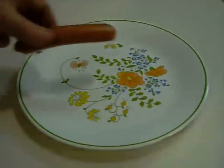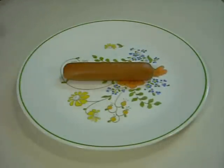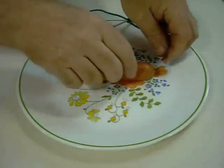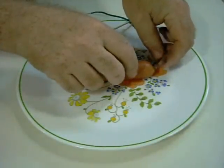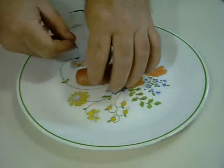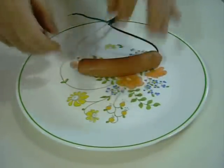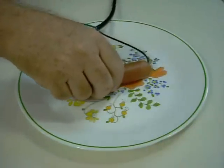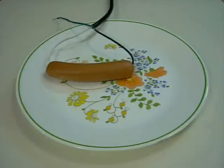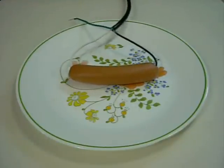The hot dog is going to represent the ground and 110 volts is going to represent the high voltage. Here I'm going to insert a wire into each end of the hot dog. You're going to hear sizzling, crackling noises once I plug this cord in. This is the normal sound of moisture in the hot dog boiling and the meat being cooked. Now I'm going to plug the cord in.